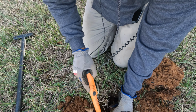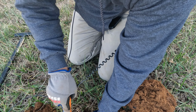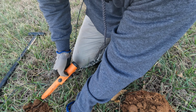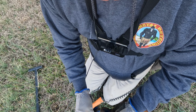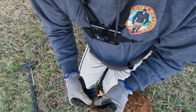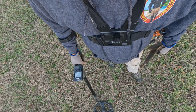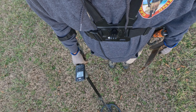I don't believe it's out of the hole. No, it's in the side here. I see it. It's a coin, I think. Yes, it's a coin. Whoops, and I just dropped it in the hole. All right, memorial. I got a very solid 81 mostly, almost 82.